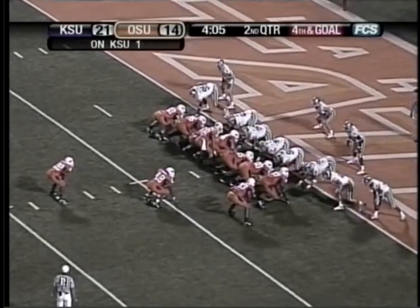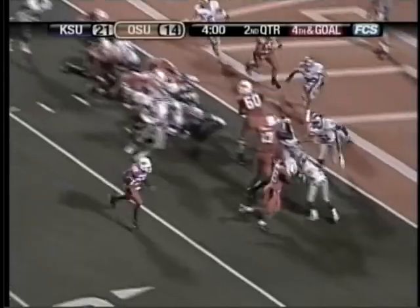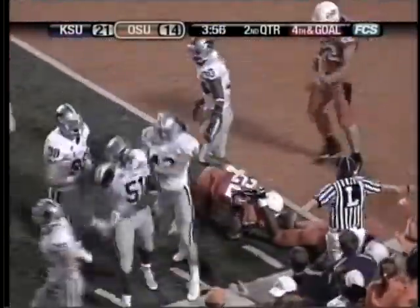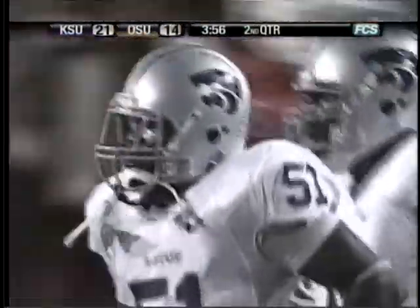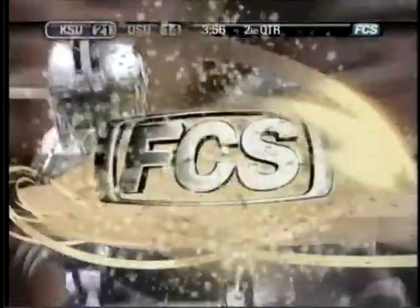Fourth and goal from the 1 for Oklahoma State. Offset I. Robinson pitches it to Savage. Running on the right side. He leaps and he didn't get in. He tried to leap into the end zone and he didn't get in. And I'll tell you the truth, John, if he stays on his feet, I think he scores. I think you're right, Dave. I think you're going to look back at this if you're the Cowboys and say, stay on your feet.